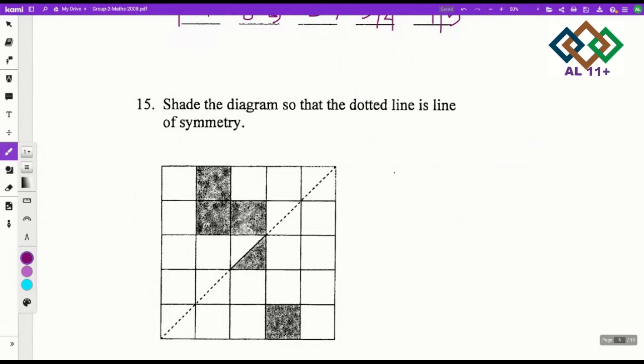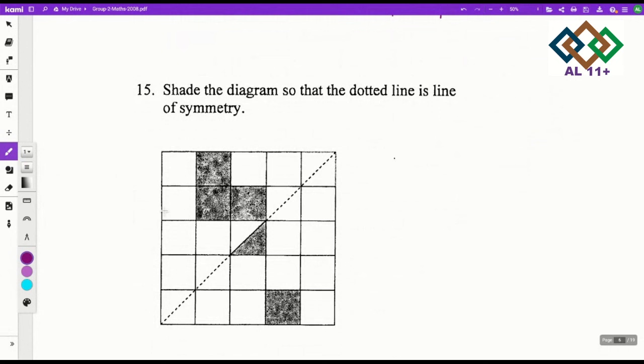So now we are on number 15, and they are just telling you to shade the diagram so the dotted line is the line of symmetry. To do that, you have to basically color this one. I'm just doing this one because you need a line of symmetry. You will do this one. This one here, I'll color this one also. This one. And last this one. So basically they need to be the same. Because a line of symmetry means both the sides are basically the same. So this is how you would be coloring it.